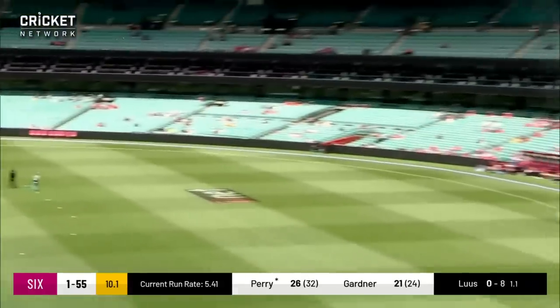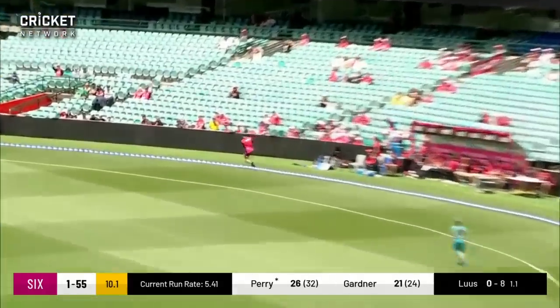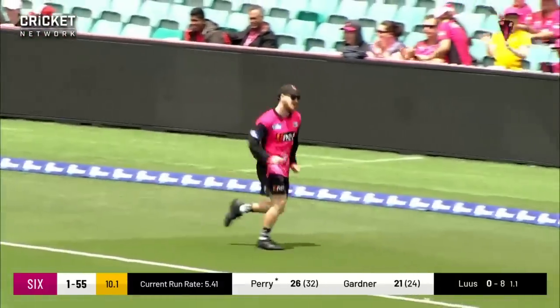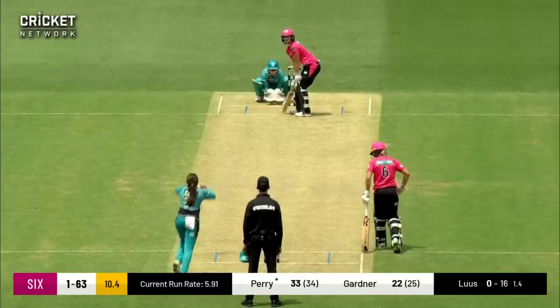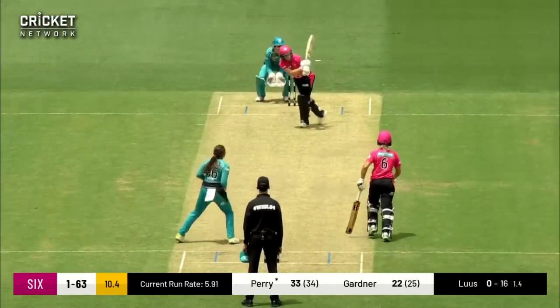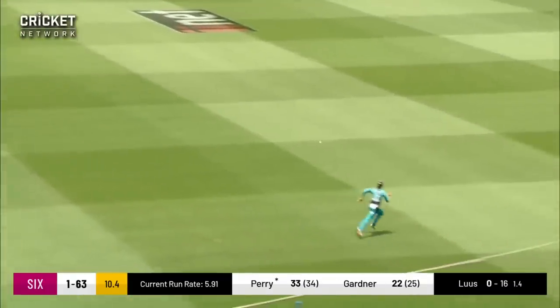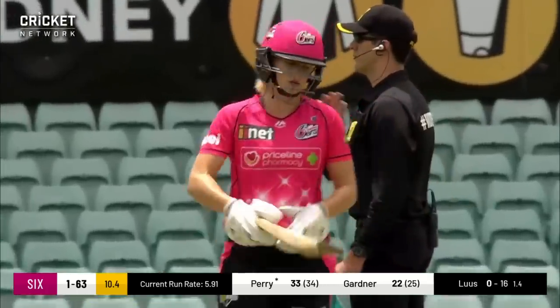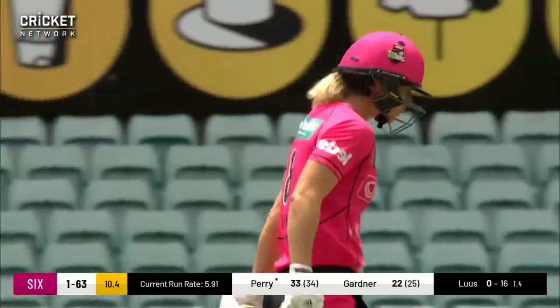Full toss. And this time she's gone all the way. Decent catch by the strength and conditioner. Run partnership. This has worked into the gap nicely. So Perry starting to find the boundaries more frequently.